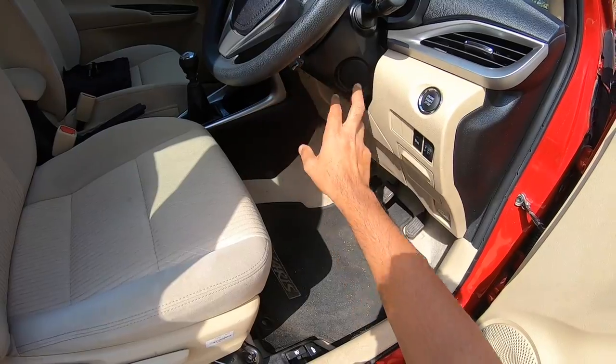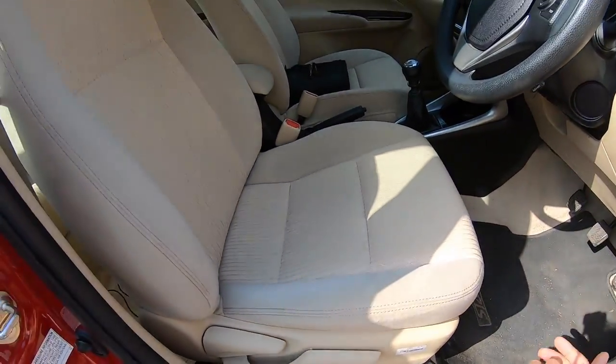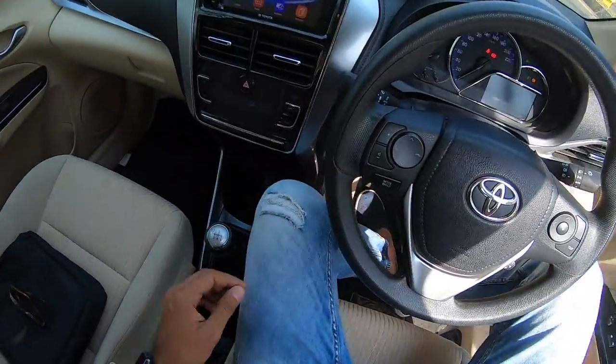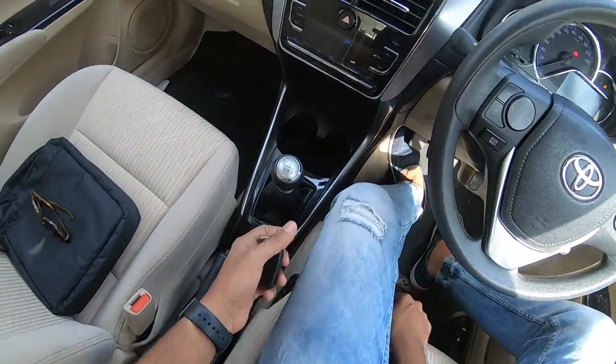And this is obviously for the cruise control. There's a dummy button here. Anyways, let's get inside. Seats seem comfortable. Of course, they are very comfortable. Let me take the liberty of pushing them all the way behind.